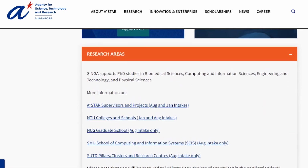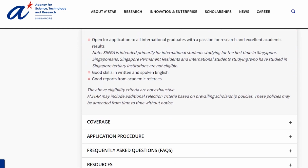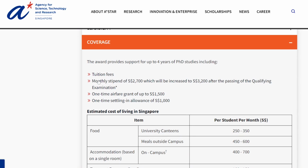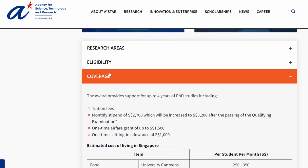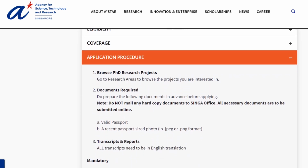These are some of the research areas that they cover: biomedical sciences, computing and information sciences, engineering and technology, and physical sciences. This is where you have all the information about the scholarship. This is the coverage of the scholarship. It's going to cover your tuition fees, a monthly stipend, flight, a one-time settling allowance, and so on. This is also fully funded. Like I mentioned earlier, all the scholarships that we'll be reviewing today are fully funded.